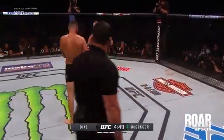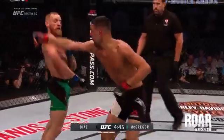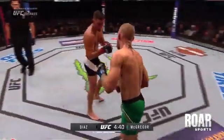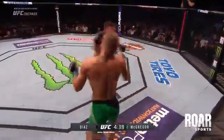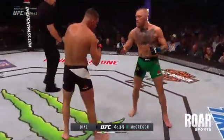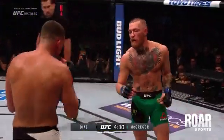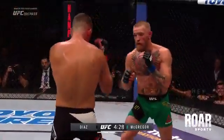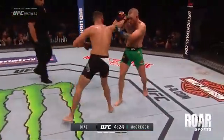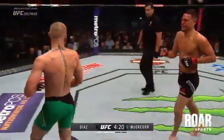Diaz, the aggressor early. Conor's still breathing heavy, Mike. Yep. And he's been much more calculated in this fight, Joe, and still breathing heavy. Yep. I think Dominic Cruz had a very good point in his analysis of this fight. Conor is fading radically here. Big, deep breaths, hands moving much slower. A much diminished fighter in this third round.